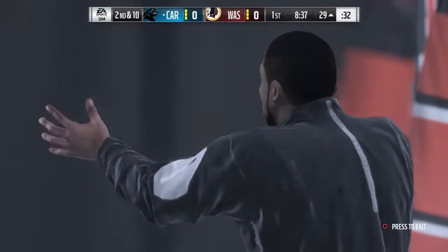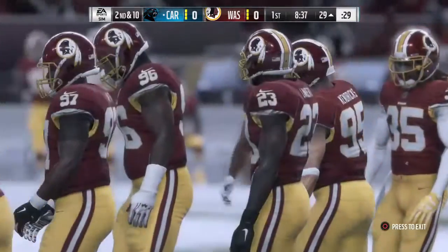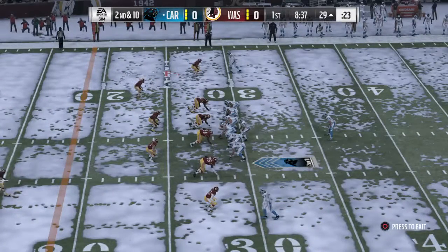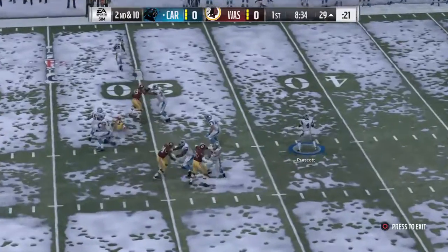Yeah, definitely was that. I'm wondering why there wasn't intentional grounding. I know they're saying there's a receiver there in the area. Those darn quarterbacks, they get away with everything. Spoken like a true defensive back. Did that come out? It did. Okay.